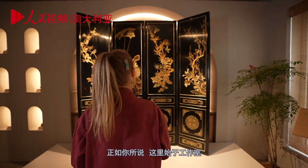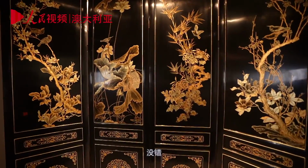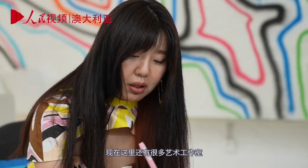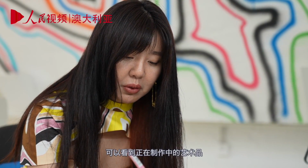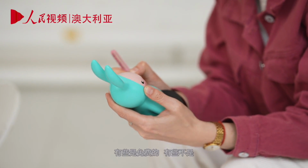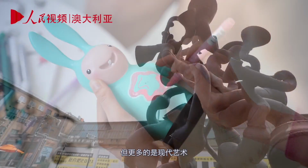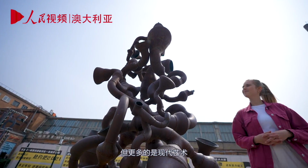As you say, it started with workshops, and there's still a lot of art workshops. Yes, that's right. There's still a lot of art workshops here today. Walking through this space, you can see the artworks being made, you can go in, interact with artists, and there's also a lot of gallery spaces as well. Some of them are free, some of them are not. There's a bit of everything here, but in general, I'd say there's more modern art that you can find here.